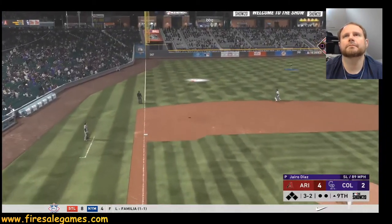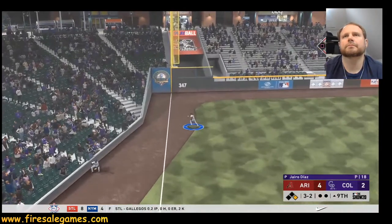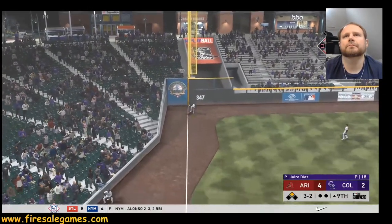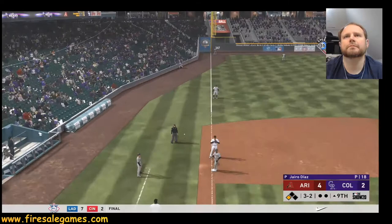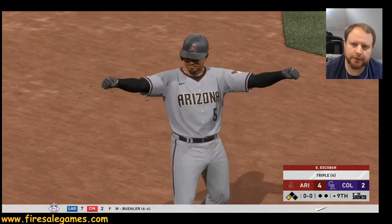That's lifted the other way out to left. And a great start to the ninth as this ought to be extra bases. Around second now, and they still haven't flagged this one down. And he's going to make it safely. And a great start to the ninth as it's a leadoff triple.